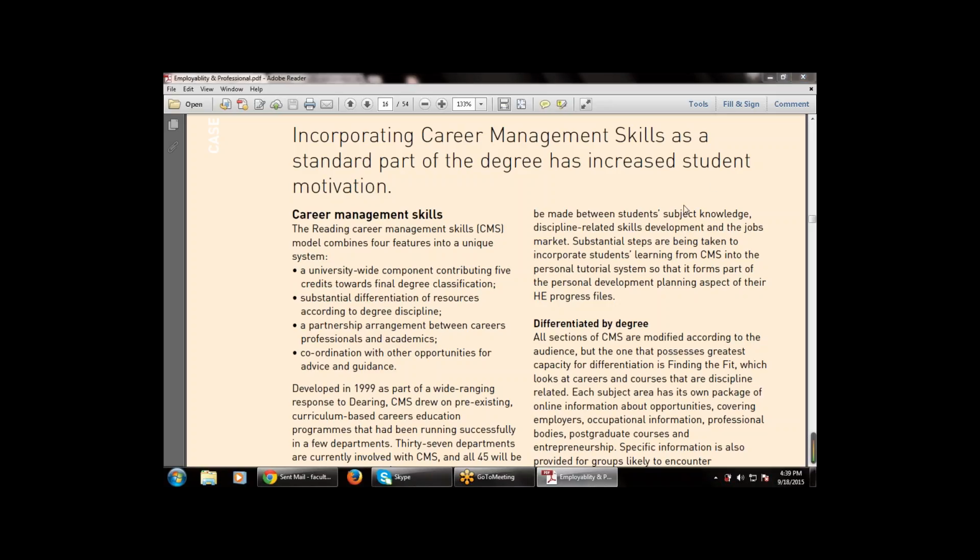These are the career management skills, the CMS, and there are 4 features available in this. One is the university-wide component contributing 5 credits towards the final degree classification. Every module has some credit given, which is also available in the university and used for career development aspects.